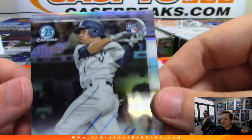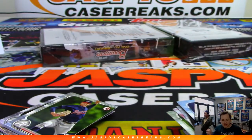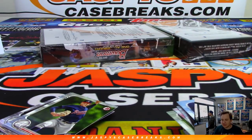There's Urias, number 2 of 499. Padres, refractor auto. That is Mark.